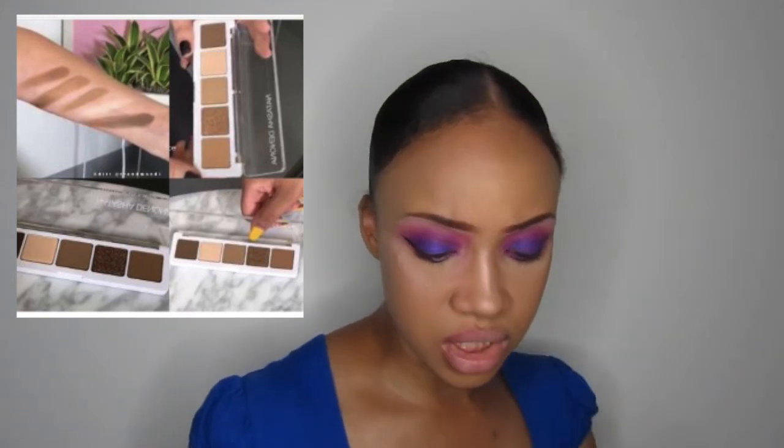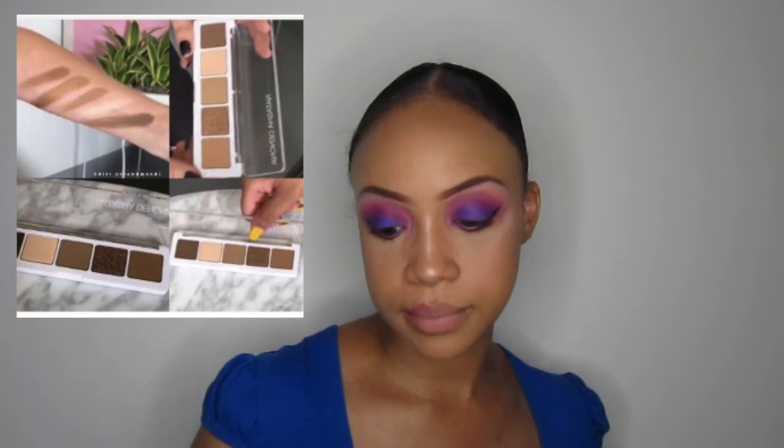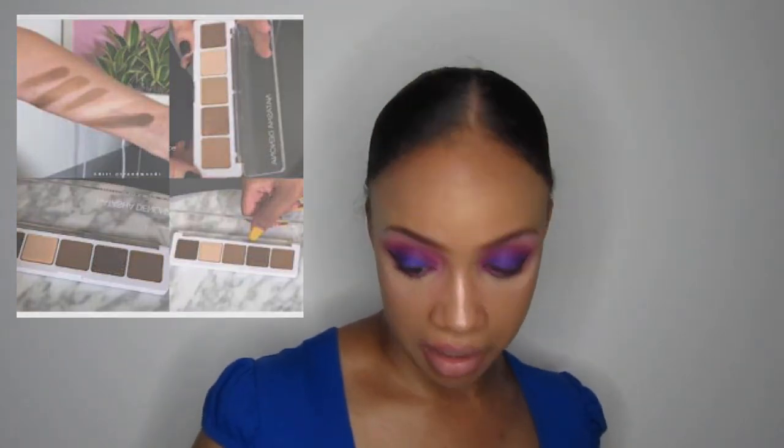And the swatches on the lady's arms, I'm kind of confused because the first 3 shades pretty much look the same. So I need to see like a proper picture and like a real campaign picture, because I don't think that this is doing it justice. So I'm kind of like, I don't know what to feel. But straight off the bat, I was getting Juvia's Place Warrior palette vibes, definitely.